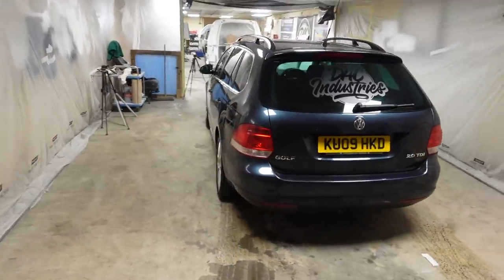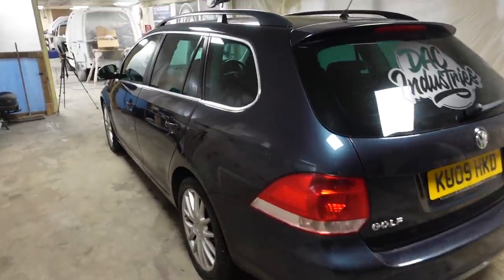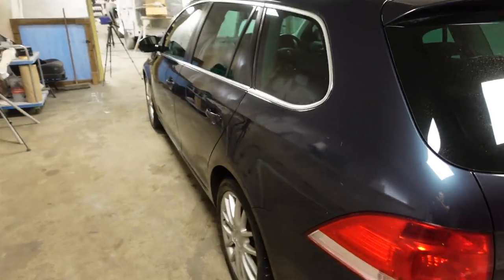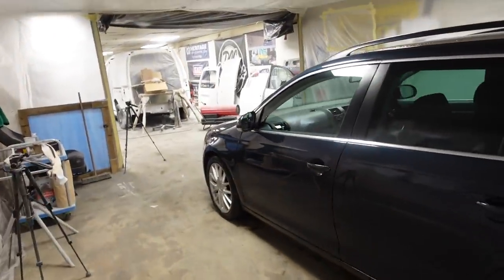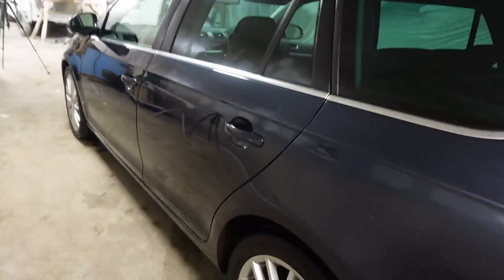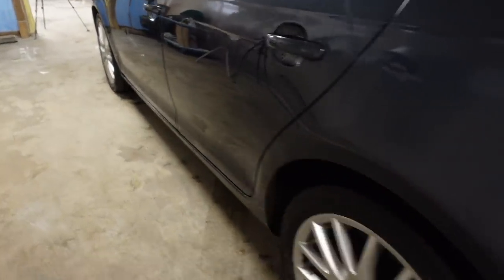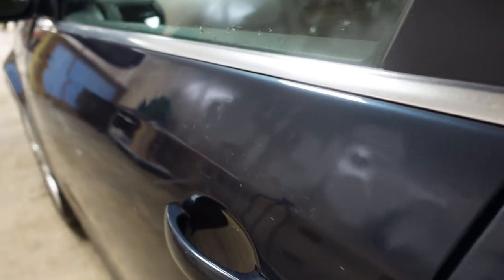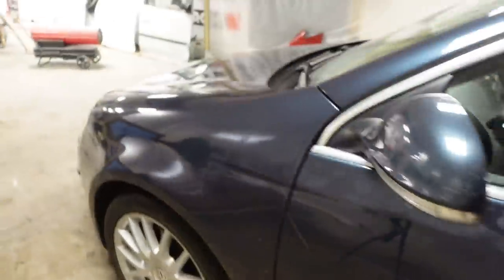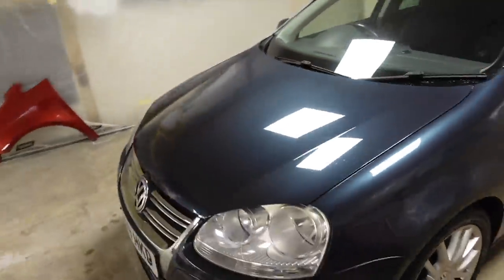But yeah, nice colour. I can't remember what the colour's called now, but it's quite a nice colour. It's a metallic as well, so hopefully we can get that popping a bit better. But first, things that are wrong with it. You can see on this side, the rear door's got a few dents in it. This door's got quite a lot of dents along there and down at the bottom. Front, few scratches, whatever. It's an old car, not a problem.